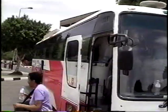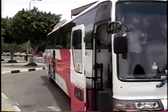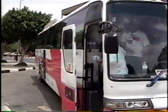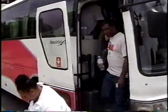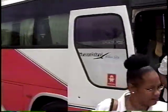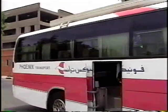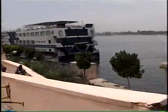Alright, right now we're about to leave the revolutionary bus and head to our ship, our boat ride down the Nile. We've been docked for about a day. So now we're about to cruise down the Nile all the way down to Aswan. That's our luxury ship right there.